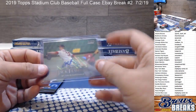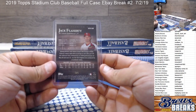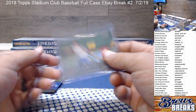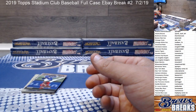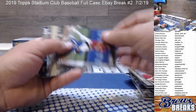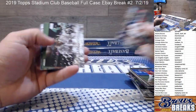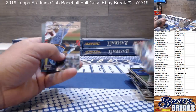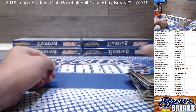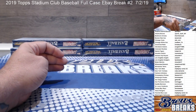I do not put chromes in magnets, guys. I don't do it. 1/1 Jack Flaherty. I refuse to put chromes in mags. I apologize for you not getting a magnet. I will send you one. You can put it in. I will not put that card in a magnet.